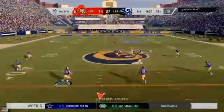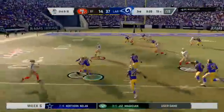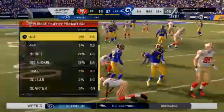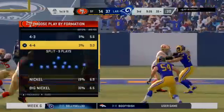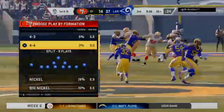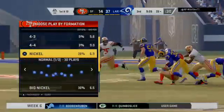He's going to fire one deep over them into heavy traffic, and it's intercepted. Picked off by the safety, Eric Weddle. And he's able to get it back to the 33-yard line. First possession of the third quarter, an interception, so maybe a second-half tone setter. Indeed, and not the tone they wanted to set.